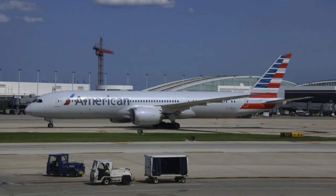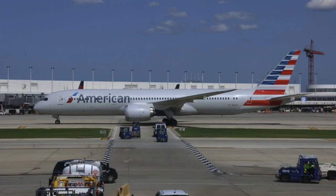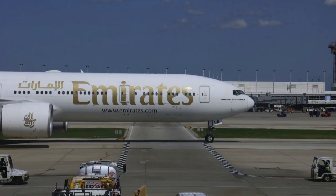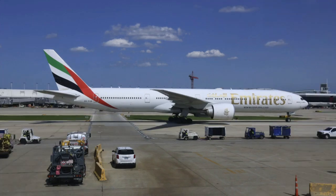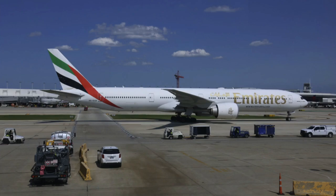Yet another American 737-800, and we got the American 787-9 going on the other side of the taxiway, so that's really cool. Emirates, here's their Boeing 777-300ER. What a great looking plane. It's A6-EQB. Love the Emirates 333. What a gorgeous monster of a plane. You can't complain with that in any regard.